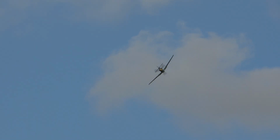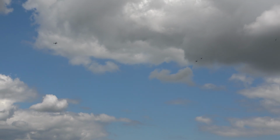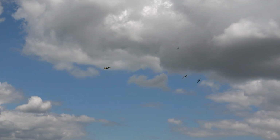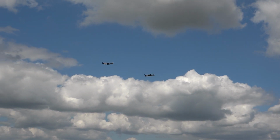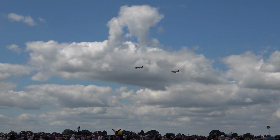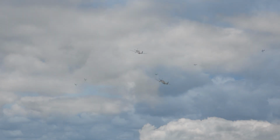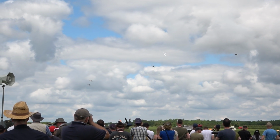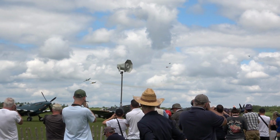The Hispano Buchons. It was eventually in the 50s fitted with the Merlin engine, so you recognise that sound as a Merlin. That is what's fitted to these Buchons. And now the first Buchon is smoking. It's a hit from the P-51s.